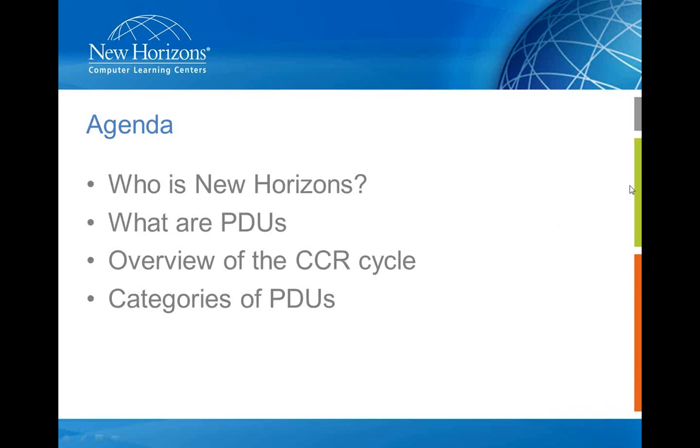So our agenda: we're going to start with a little bit about New Horizons. Then we're going to discuss what PDUs are and have an overview of the CCR cycle. That's going to lead us into understanding the categories of PDUs that can be claimed, because, of course, they've changed over time. They're different than the first time that I submitted them, and they'll probably change again, in which case I'll have another webinar.